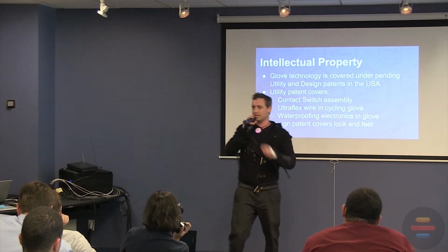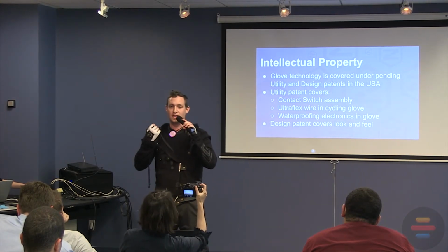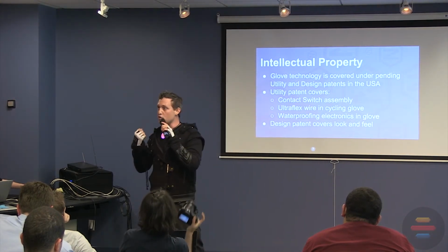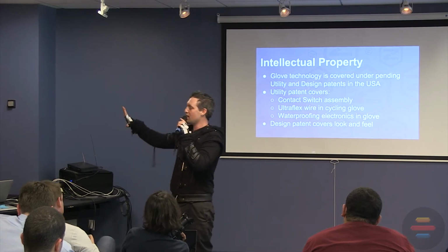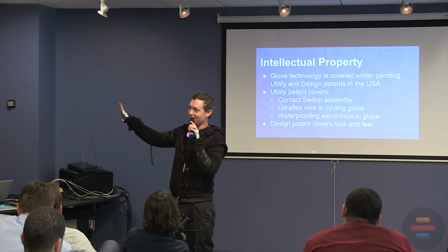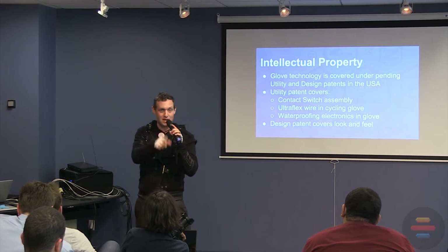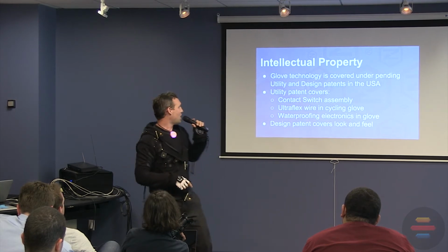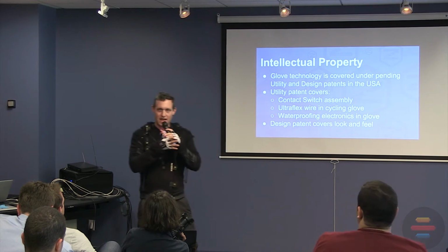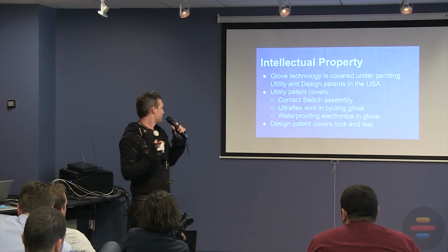Let me tell you about the intellectual property. This glove is covered with a utility and a design patent, and it covers a few key features that no one has ever seen in a cycling glove. First and foremost, the contact switches between the index finger and thumb, which everybody loves so much. When you come and see the glove for yourself, I'm going to show you because it's awesome. Then the UltraFlex wire that allows this glove to flex thousands of times and not break.